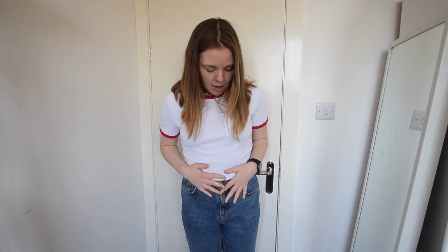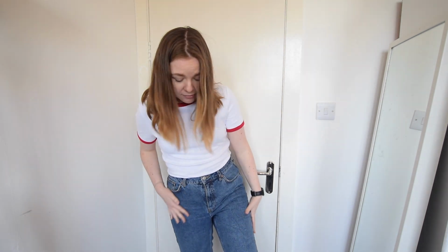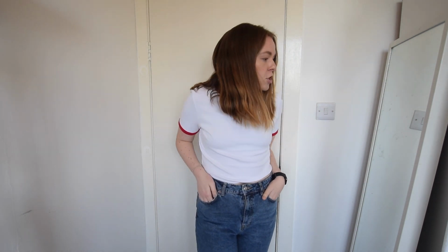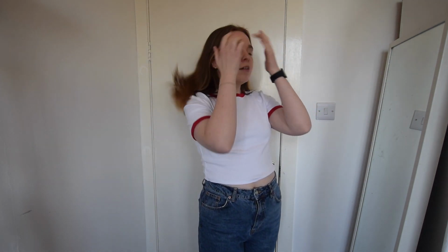Okay, so this is the white and red top. I've actually switched it out for these darker blue mom jeans. These are from Topshop, just because this is the kind of outfit that I had in mind when I purchased this. I really like it. I did pick it up in a large and it is a bit gapey at the back. Maybe I could have got a medium, but I think the large is fine. Yeah, I really like it.